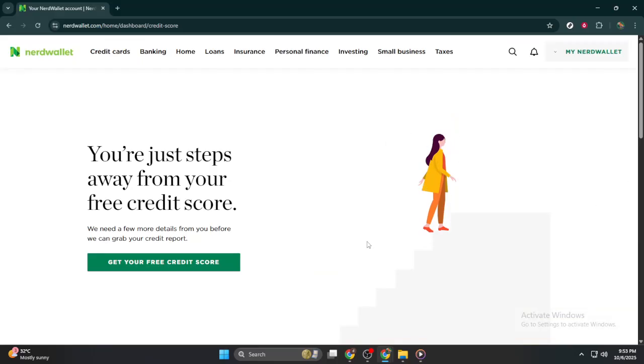As you navigate to this section, NerdWallet provides you with a detailed breakdown of your credit score. This includes the actual score, along with insights into what factors are influencing it. You'll likely see things like payment history, credit utilization, and other relevant details that contribute to your overall score. It's a powerful tool for understanding what you're doing right and where you might improve.